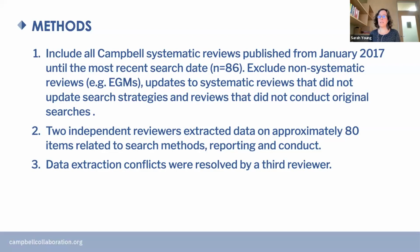We excluded anything that was not a systematic review. You may know that Campbell is publishing some evidence and gap maps, for example. Those were excluded. Also, any reviews that were updates to previously published reviews that did not update the search strategies were also excluded. And there were a handful of reviews that relied on search strategies conducted by folks who are not on the author team, for example, reviews that were relying on the global policing database, which has their own process for gathering and searching for studies. Those reviews we also excluded from this work. We're really interested in looking at search strategies and reporting that were original to the published review.